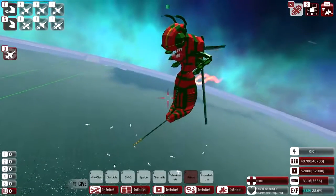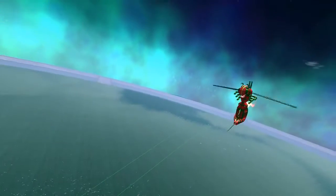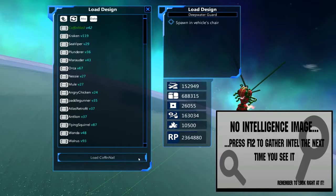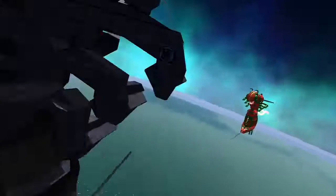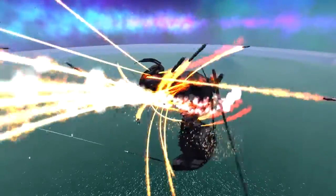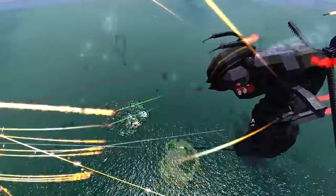So it seems like I have covered all of the vehicles, although I want to do one last thing before we go, and that's to spawn in the coffin nail on the Deepwater Guard side, because of course they have been using my colour scheme over their own. This is what the Deepwater Guard variant looks like in the campaign, and honestly, that looks a lot more terrifying, especially since it's now shooting out missiles.